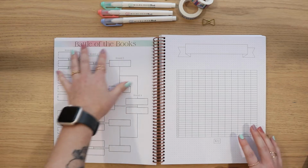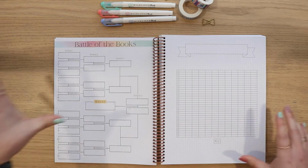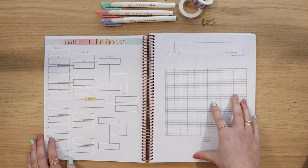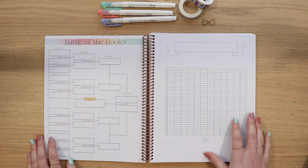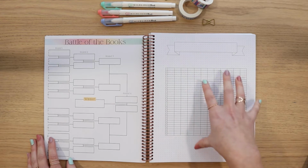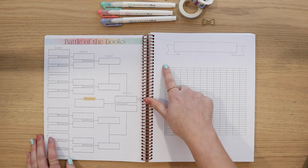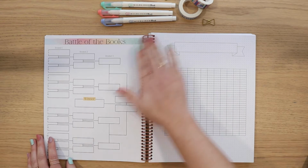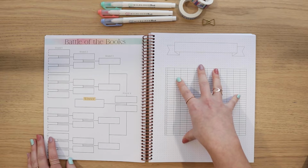From there, we've got the Battle of the Books, which is something we've done a few times, so nothing new there. This is something we introduced in the planner last year after I made my own, and a lot of you said you wanted it incorporated, so I added it here. The only difference you'll really see is that the months are missing because this is undated, so you can fill that in however it applies to you.